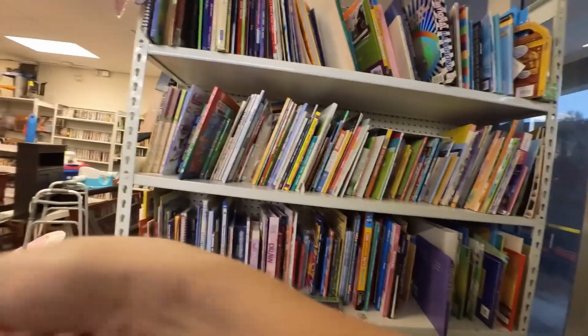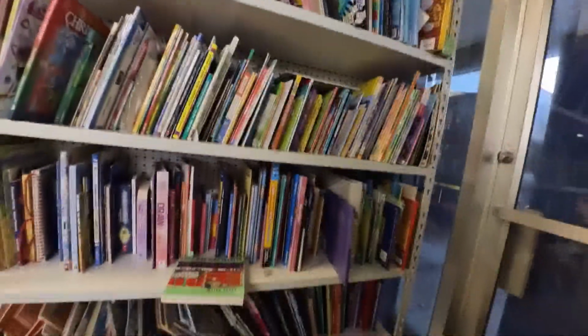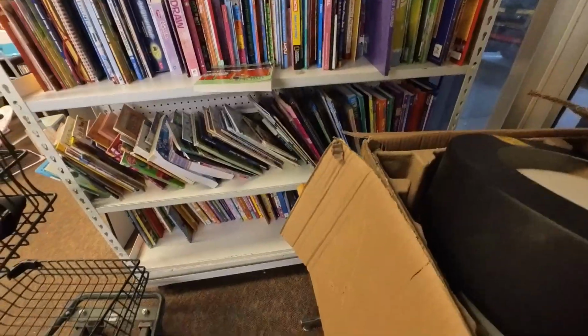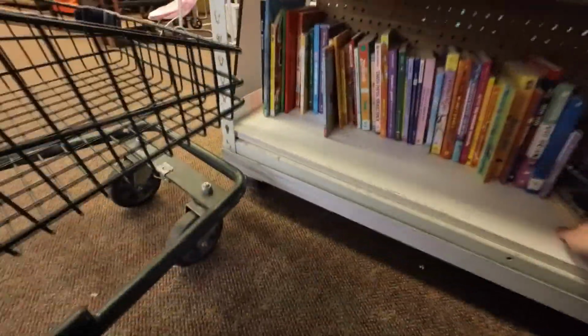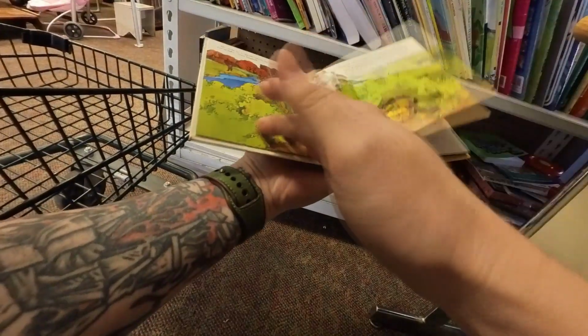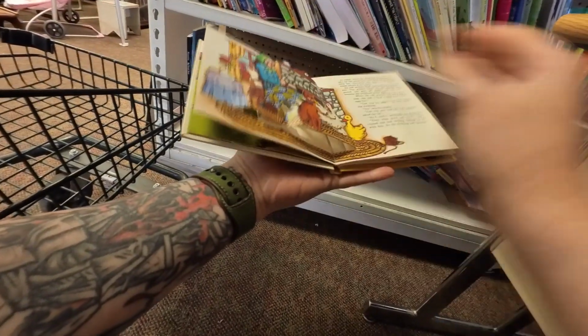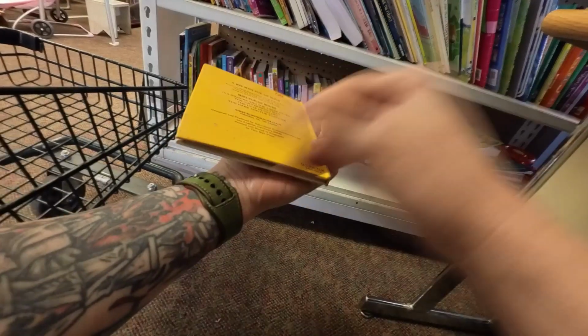This video we will be shopping in the Village Thrift across from the Christopher Newport University campus in Newport News, Virginia. This is a very small local thrift store that benefits a cat charity, and the first thing we're finding is this cute little Ugly Duckling pop-up book. This is from the 80s and it was very nostalgic for me, so I picked it up.